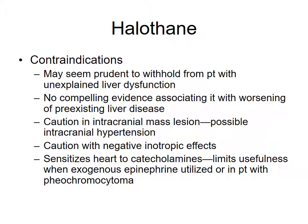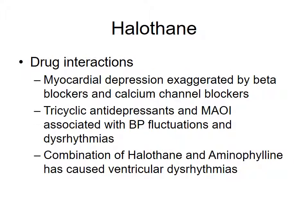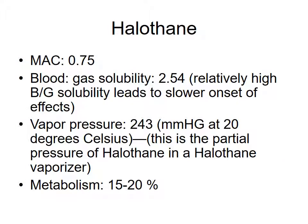Negative inotropic effects and sensitizes the heart to catecholamines. Drug interactions: the myocardial depression may be exacerbated by beta blockers or calcium channel blockers. Tricyclic antidepressants and MAOIs are associated with blood pressure fluctuations and dysrhythmias. And if you're using aminophylline along with it, they can cause dysrhythmias.